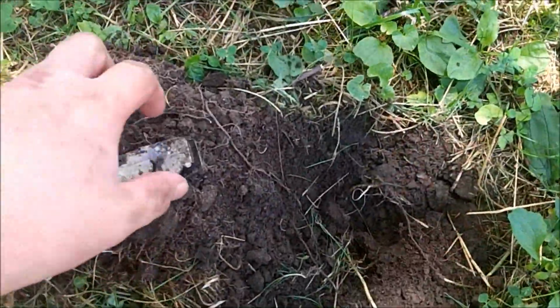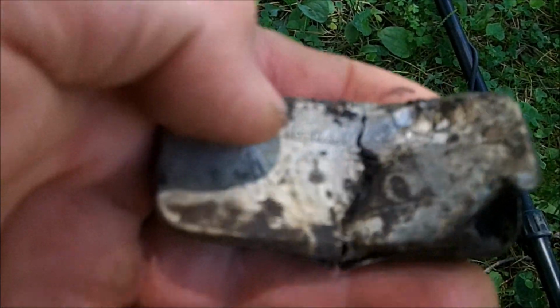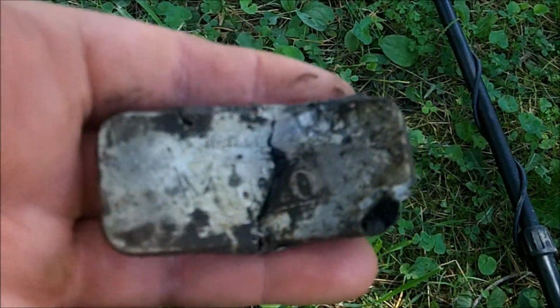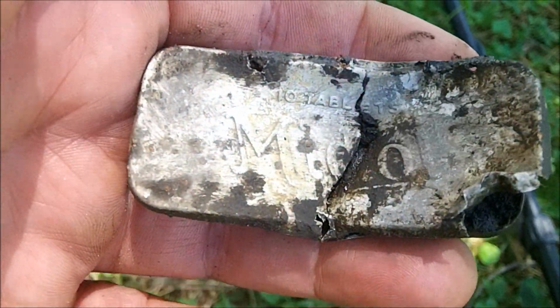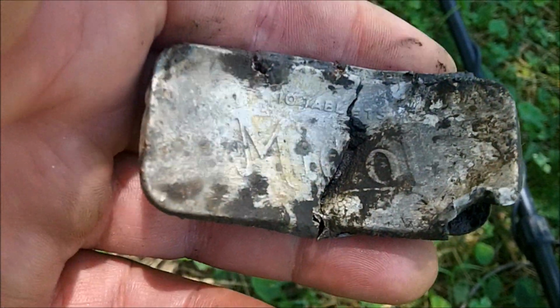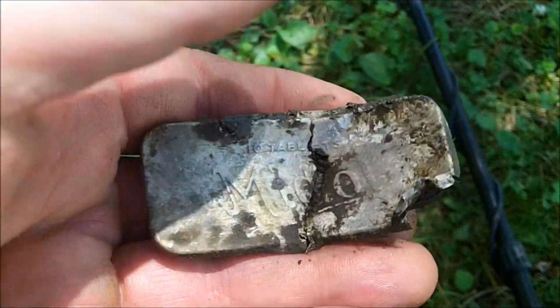I dug down about 4 inches and found this old tin, and the tin was bent in half. I straightened it out and wiped it off a little bit, and it's an old tin of Midol. It says 10 tablets Midol, and don't hold me to it, but I think those were headache tablets, but I'll have to do a little research on that. Definitely has some good age to it, maybe 20s or 30s, so pretty interesting item.